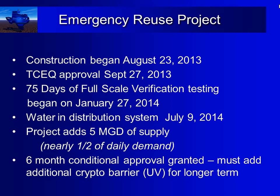The original approval was for a 6-month operation. They said if you're going to run longer than 6 months, you have to add UV disinfection. They were concerned about the amount of barriers, that they were just barely going to meet the cryptosporidium requirements, and so they added, and they're in the process of adding, that UV. They've gotten 2 additional months to get that in place, and that equipment is on site now and piped up and will be started up in the next few weeks.